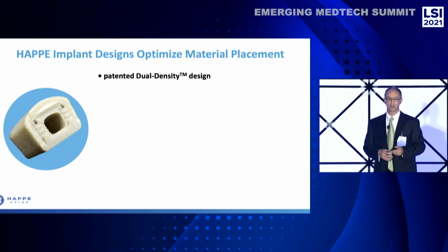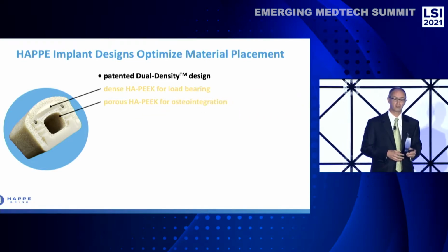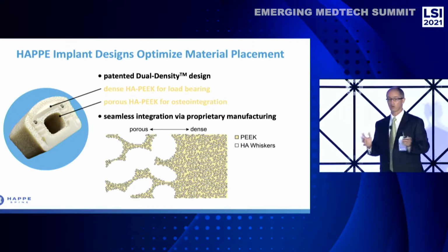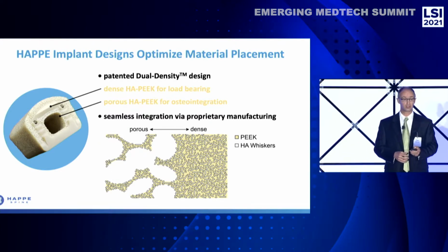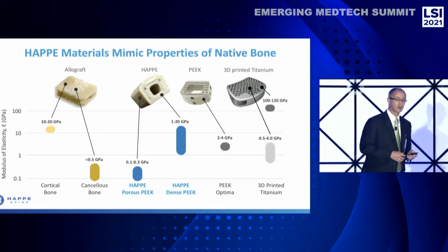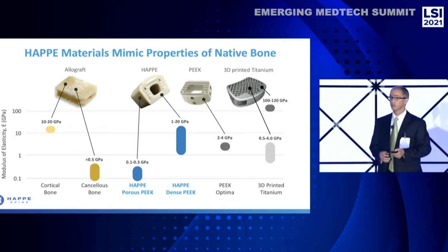We do this through a patented dual density design where we've got a dense HA PEEK for load bearing, and we've got the porous HA PEEK for osteointegration. And we're able to place the material where we want it through our proprietary manufacturing processes and have seamless integration between these two so there are no joints or bonds for failure. Our mechanical properties are able to mimic those of bone, shown in the slide here, both cortical and cancellous, which neither titanium nor PEEK can do alone.